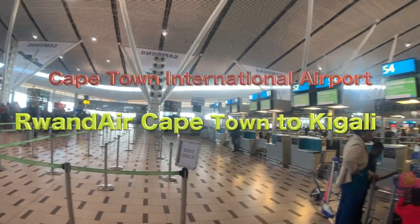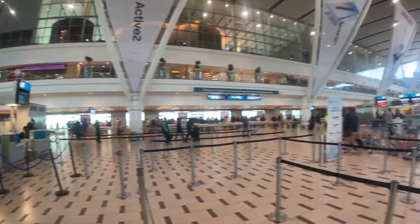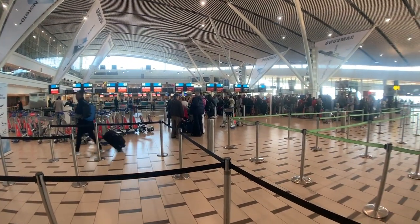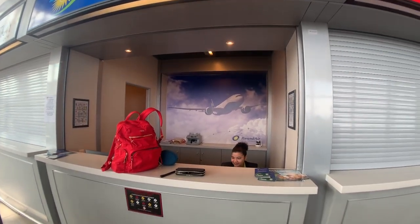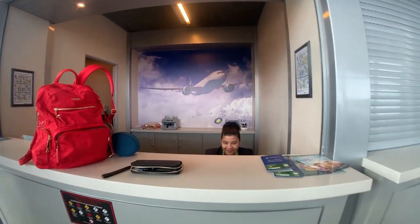So back at the airport, they have a different check-in gate for every airline. It's not necessary to get here more than an hour or two ahead of time for a domestic flight. It's a very small airport. So I had to come to the ticket counter here and pay for my bag. I take credit cards. It was 240 rand.